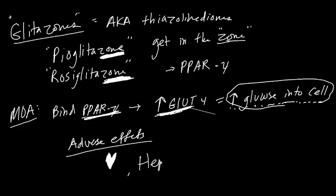Also, hepatotoxicity is a pretty big one. You'll see hepatotoxicity, so damage to the liver. So that's the glitazones. And we're going to finish up with the last super important one. I mean, they're all kind of important, but really these are the top 5.